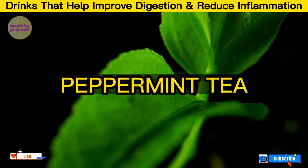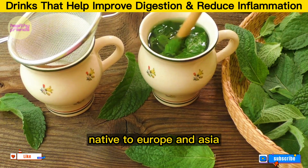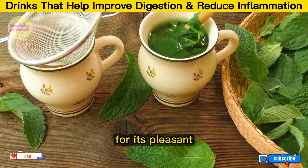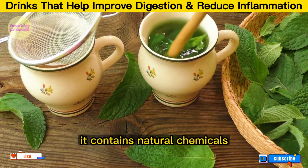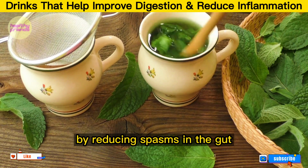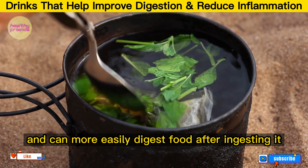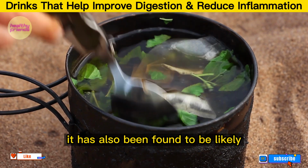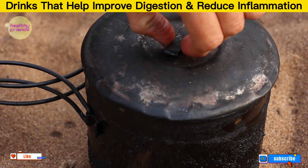Number 6. Peppermint tea. Native to Europe and Asia, peppermint has been used for thousands of years for its pleasant, minty taste and health benefits. It contains natural chemicals that may help the digestive tract by reducing spasms in the gut, meaning your body is more relaxed and can more easily digest food after ingesting it. For this reason, it has also been found to be likely effective in treating irritable bowel syndrome.